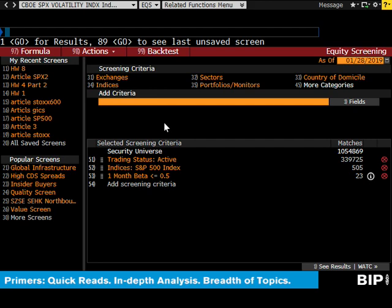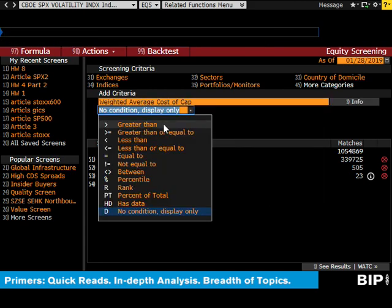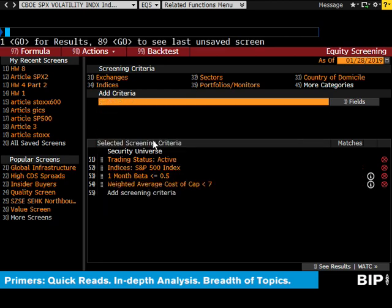Yeah, a low WACC, being under a certain amount. All right, you think a low WACC. So give me a WACC. 7%. So also have a WACC less than 7%. That eliminated 4 companies.